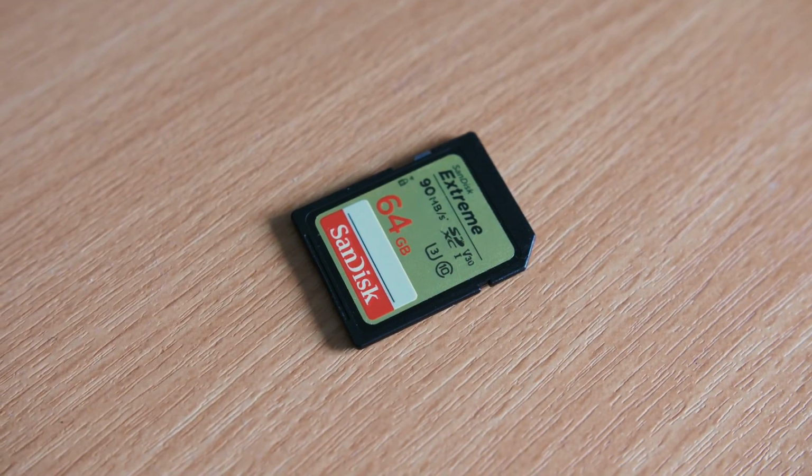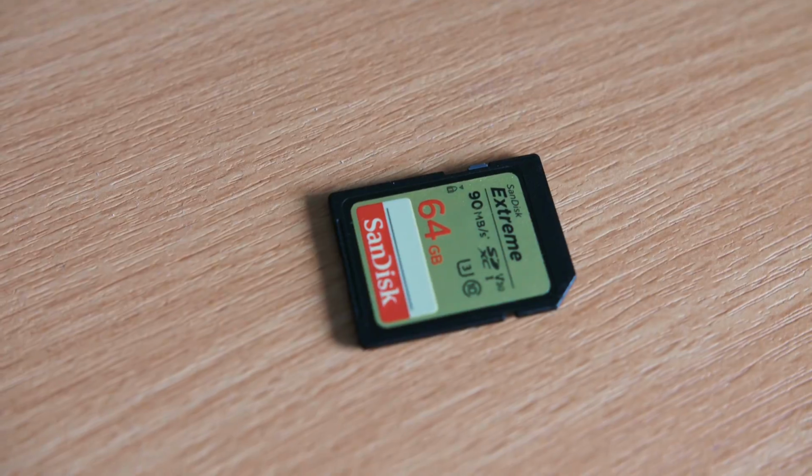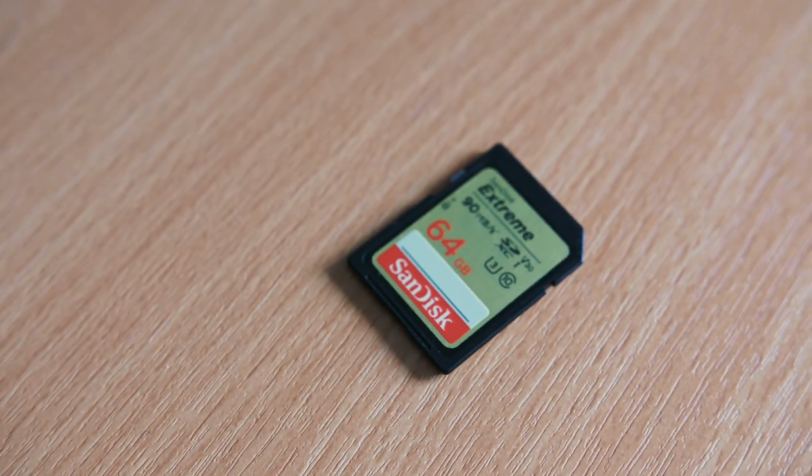Don't be fooled if you don't know what different types of memory cards mean. The blue, cheaper ones are crap. Don't get them. Get the better ones, the ones that say extreme on it with the 90, 95 write speed, whatever. Get yourself some faster SD cards.